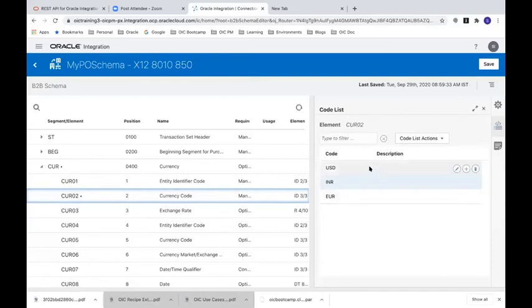So as part of this particular schema, I can go ahead and allow USD or INR or Euro. If it is not among these three currencies, I'll go ahead and reject that message. That's how I can customize my schema and use this particular custom document. Let me just save it.